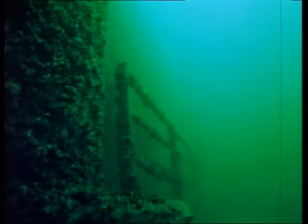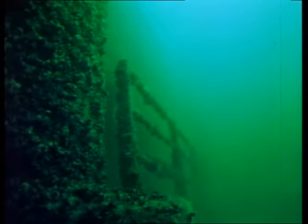Let's dive under the foremast. As you can see, the foredeck is badly damaged. The ship is virtually broken in two near the bridge on the port. I mean, the left side. But the midship section is still fairly intact. Now the whole wreck is blanketed in barnacles and mussels.